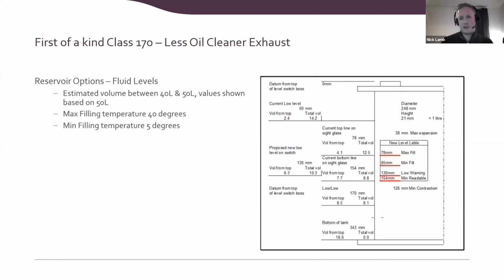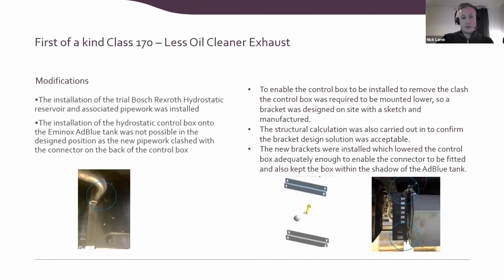The current low level moved from 2.4 litres to 6.3 litres from the top. The new minimum and maximum levels are in red on the right hand side, along with the warning levels. And this was another one.